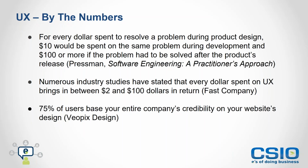And just some other interesting stats in this slide from a Fast Company article, similar numbers to above. Numerous industry studies have stated that every dollar spent on UX brings in between $2 and $100 in return. And 75% of users base your entire company's credibility on your website's design. Another interesting stat from VOPix Design.